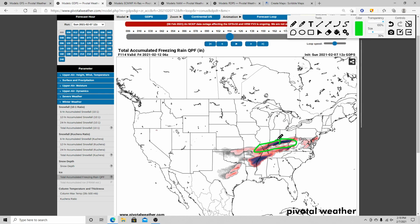It could go a little bit north, could go a little bit south, but we're going to see about that. But the main area of focus is really just going to be most of Kentucky, and some of those other areas I've just said earlier on.